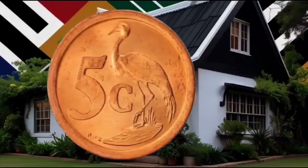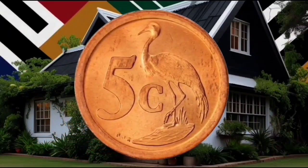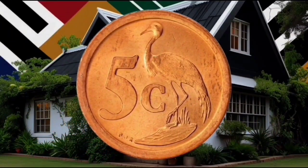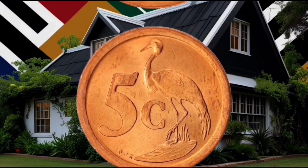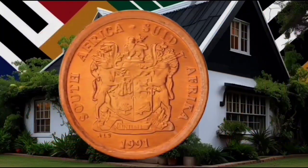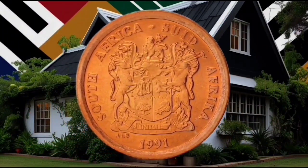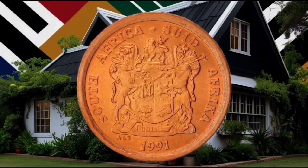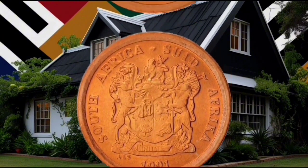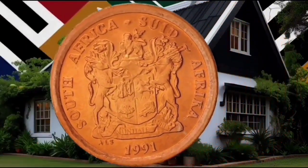The obverse of the 1991 5 cents coin features the South African coat of arms. This design symbolizes the nation's identity, cultural heritage, and unity. The coat of arms underwent changes in the early 2000s, making earlier versions like the one on this coin even more unique and desirable for collectors who specialize in African or colonial-era coinage.